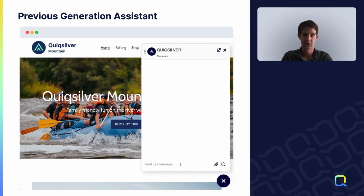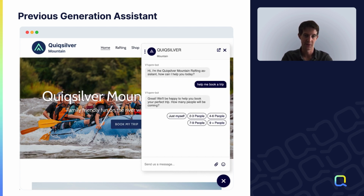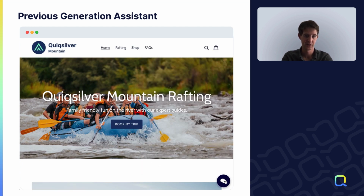The experience here is going to be designed to book a rafting trip, so I'll go ahead and say, help me book a trip. First question we're going to ask is how many people. So I can select from the options here. I could also type something like 4. It's going to do an okay job handling that. Let's try that one more time. I'll show a couple other examples.